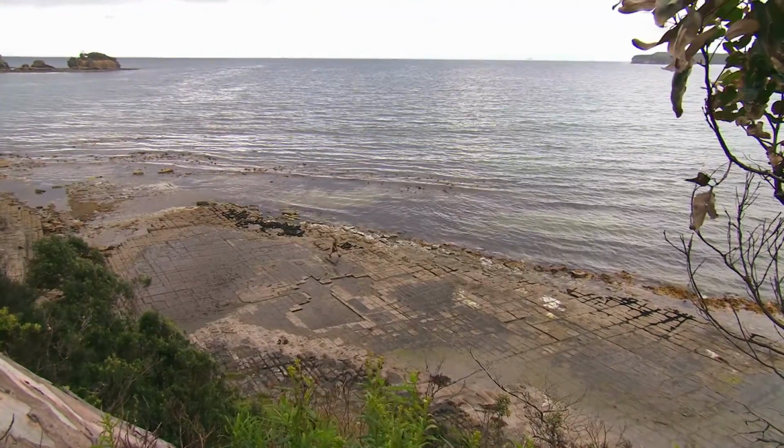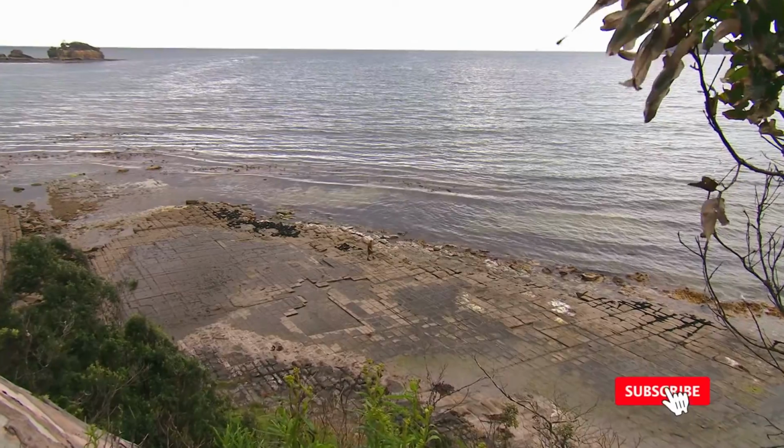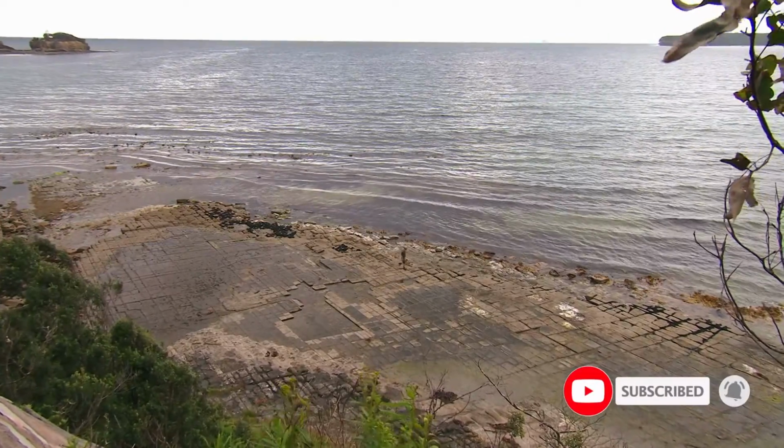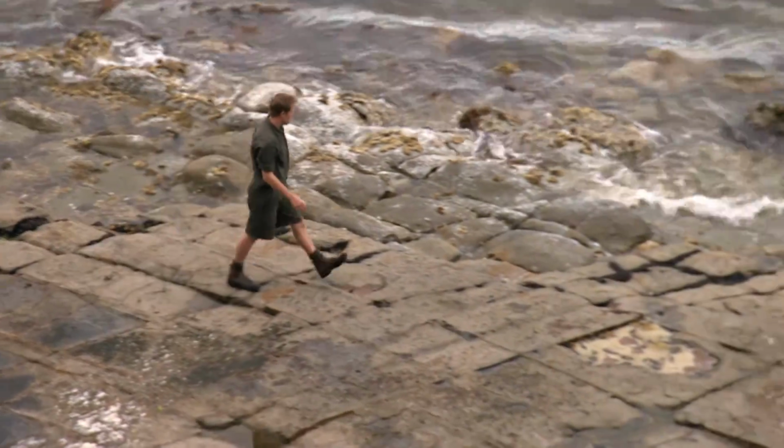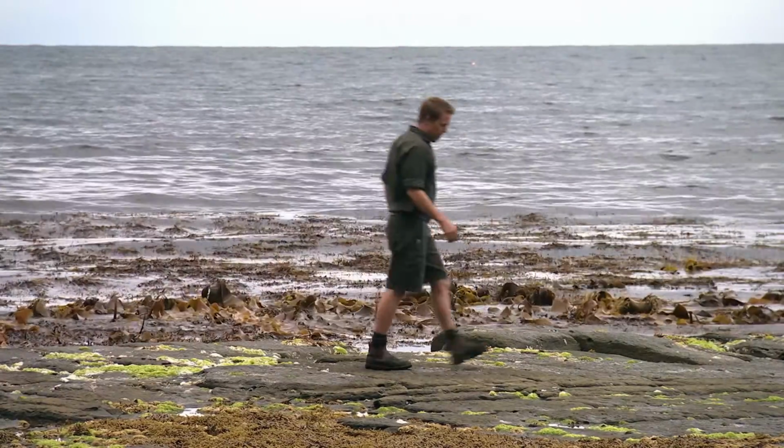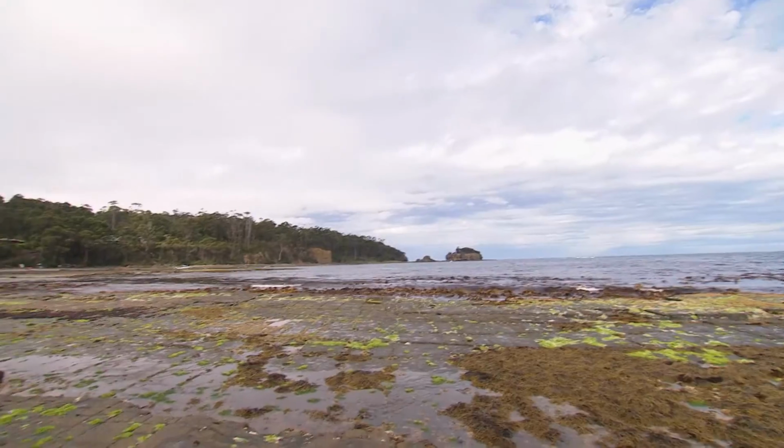The sound of the sea, a game of cricket on the sand, and a good read. All the joys of a visit to the beach. What could be better? Well, for me, it's rock pooling, the time-honoured tradition of scouring a rocky beach to discover some jewels of the sea.